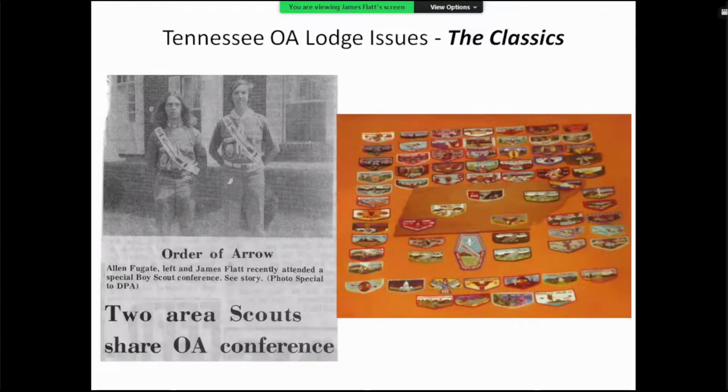But there we are. Now, this picture represents the entirety of my collection after the 75 NOAC. That's where I definitely got the bug, if you will. And you'll notice I was unable to pick up any 2-piece or NOAC flaps at that NOAC. But that was it. Now the collection has grown a little bit since then, but that's where we started.